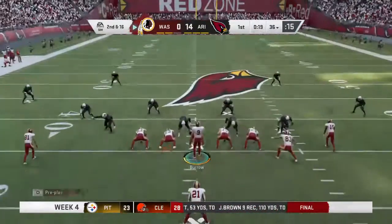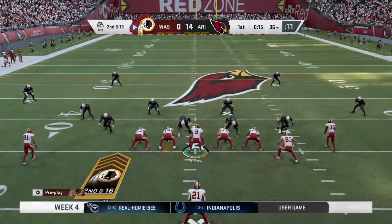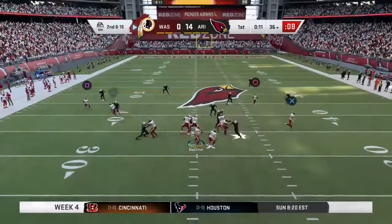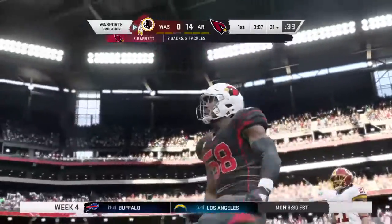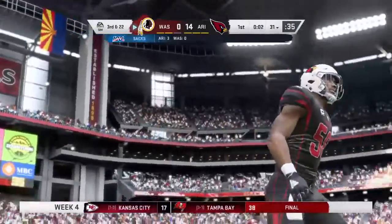Work to be done here on 2nd and 16 after the sack. Single receiver. Hey, you're on an island over there. Single receiver. Hey, Alpha. 2nd and long. And he's going to go down again. Shaquille Barrett picks up his 2nd sack of the afternoon.